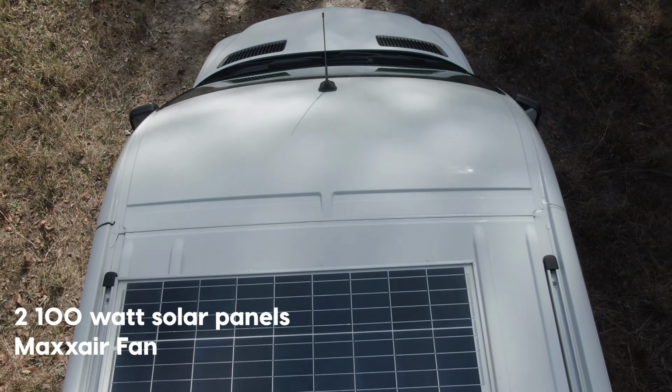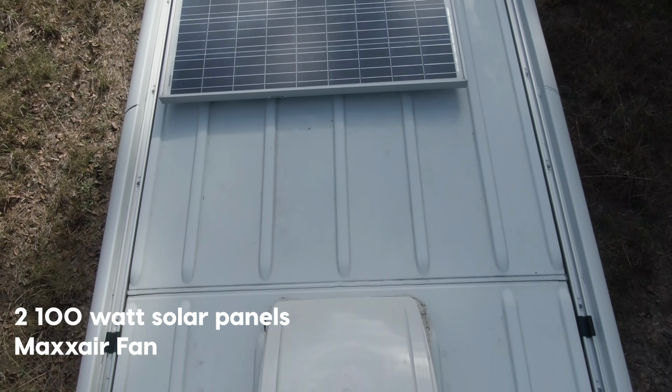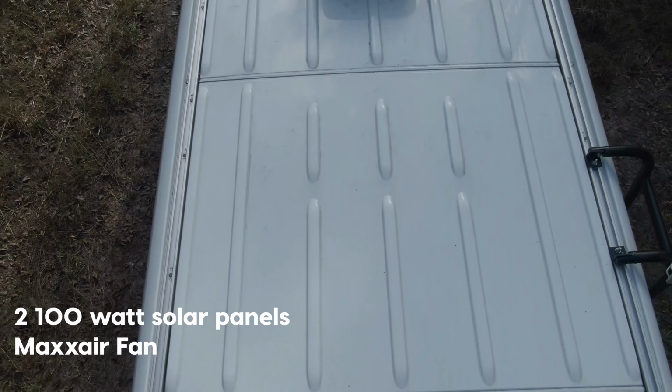On the top, we have 2 100-watt solar panels, as well as our Maxxair fan, which we have a remote for as well. It has 10 different speeds, and it's got a rain shield so we can run it when it's raining or when it's sunny outside.